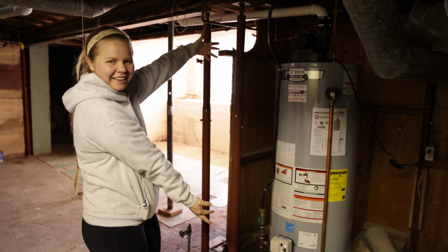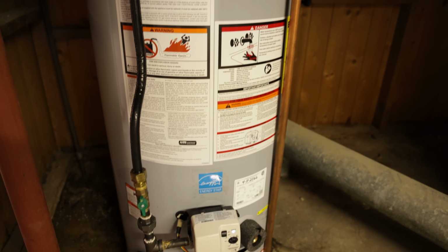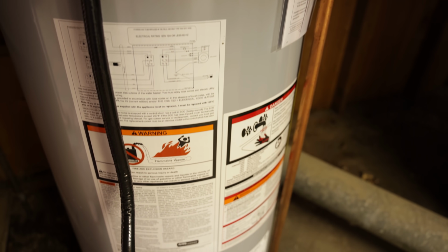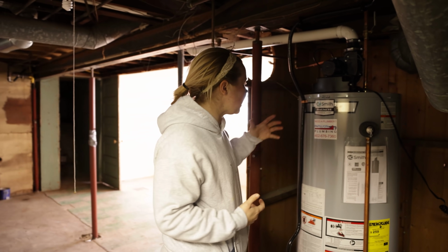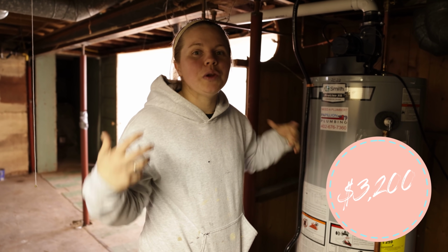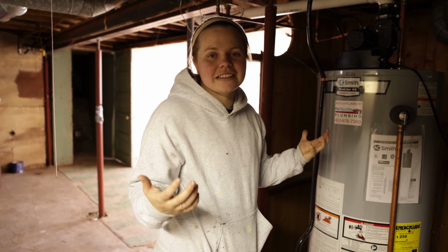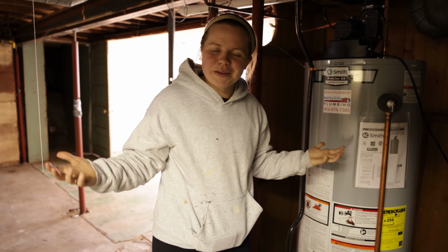Our new water heater. We now have excellent water heat and water pressure in the hot water. We've still got a few more pipes down here to switch out. Our plumber's going to come back hopefully a little bit later this week and do that, but we are just so excited. Although this was a very lofty priced item, we knew that it was necessary. We knew it coming into this, and it just had to be done, and this is going to last us 12 to 15 years. So it's just an investment. That's part of being a homeowner.